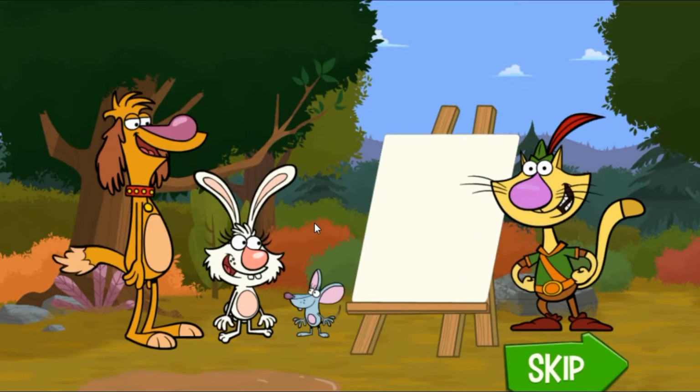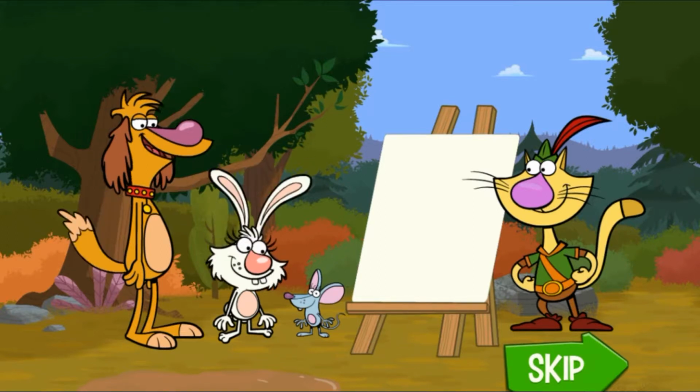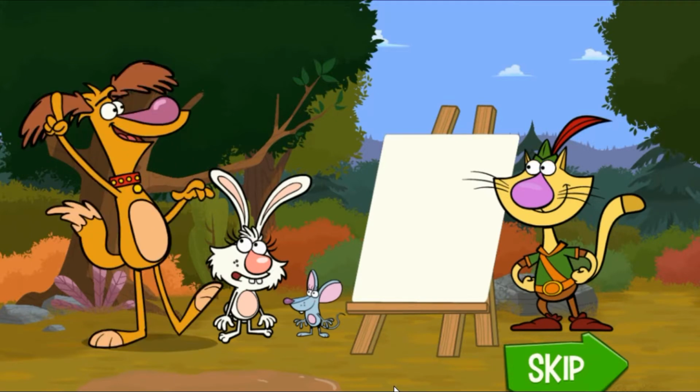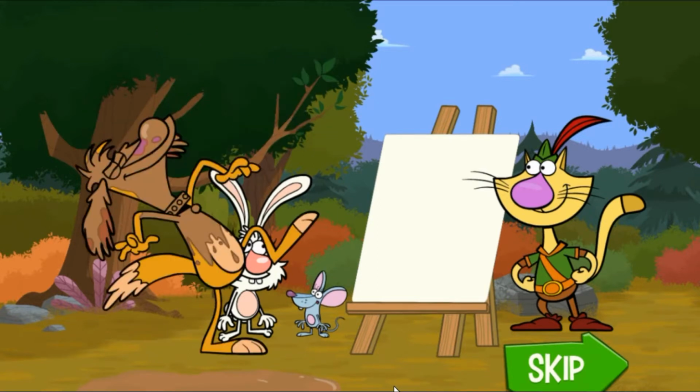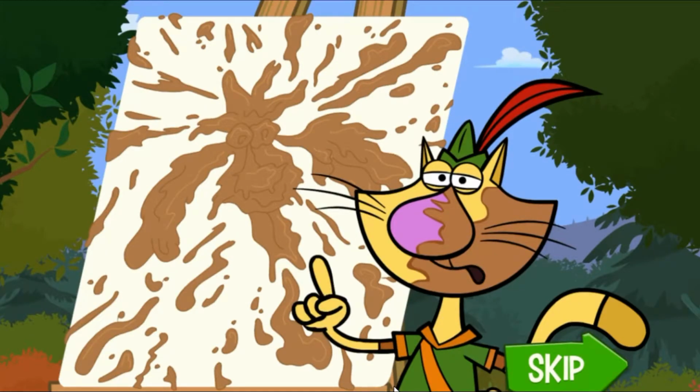I love making art from leaves and feathers and other things I find in nature. It's so sweet! I can't wait. It's gonna be gorgeous. Just gorgeous. And we get to make a big mess, right? Onward!